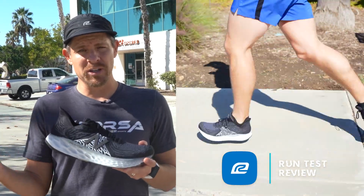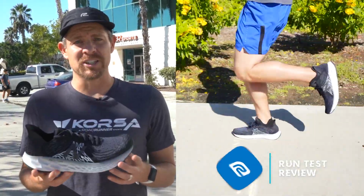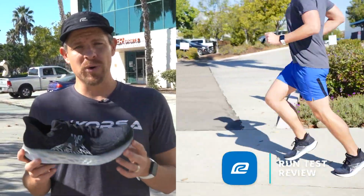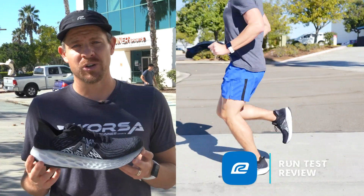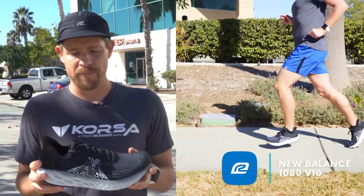Now this shoe does run a little bit heavier, but on the road it doesn't feel overly heavy. It just feels like a really nice cushioned ride, which is great. Wouldn't recommend this as like your speed workout shoe, but definitely like an everyday trainer, this is gonna work great.